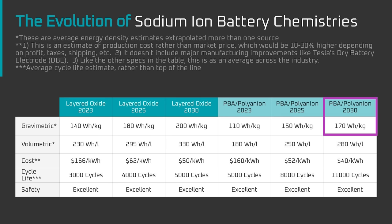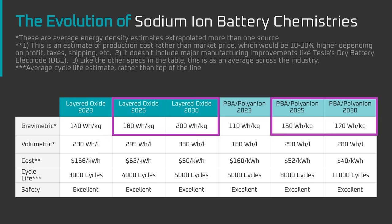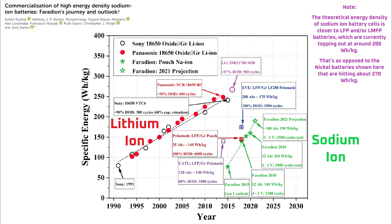As for PBA and polyanion sodium ion batteries in 2030, I'm assuming they'll follow a similar trajectory as layered oxide cathodes, with most of the energy density gains occurring between 2023 and 2025, and lesser gains from 2025 to 2030. That raises the question, why do I assume rapid energy density gains earlier in the decade and slower gains later in the decade? It's because I expect that sodium ion batteries will benefit from the knowledge that's been accumulated from the development of lithium ion batteries, which means they'll see more improvements more quickly, but also approach their theoretical limits more quickly.